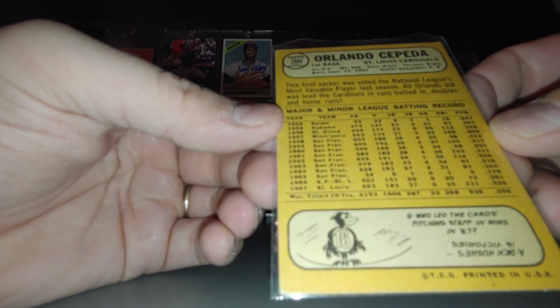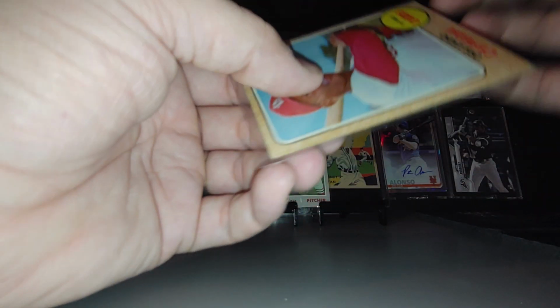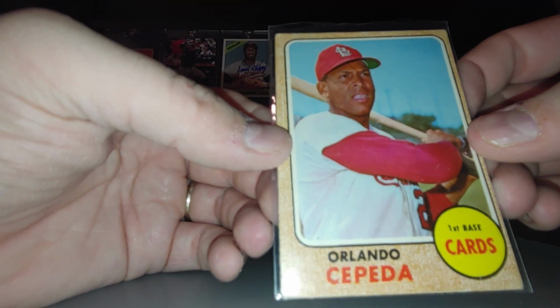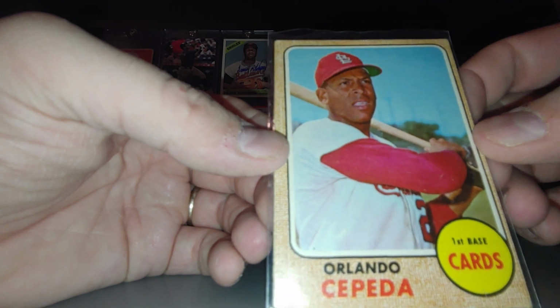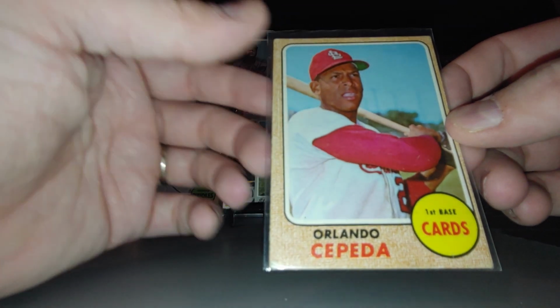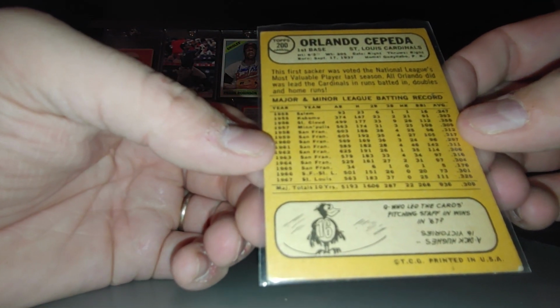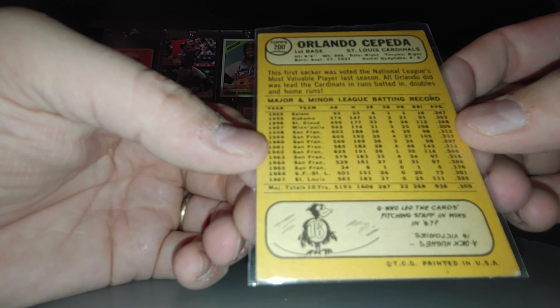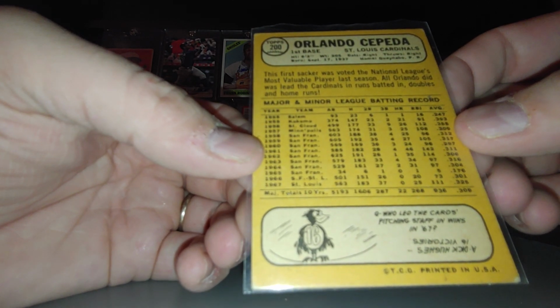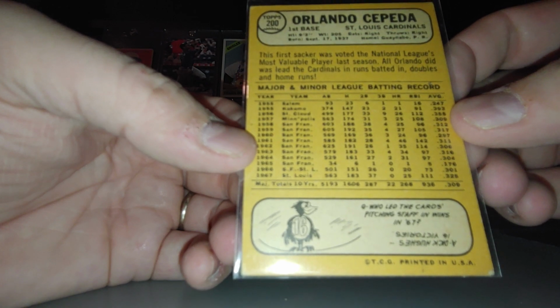So this was his first full year in St. Louis. He had been in the league. This would make his 10th year. So kind of mid-career. I don't know. I don't think he played into his 40s. I don't recall there being a lot of late 70s cards of him. Really don't remember many 70s cards of him at all. Maybe there is. I don't know.